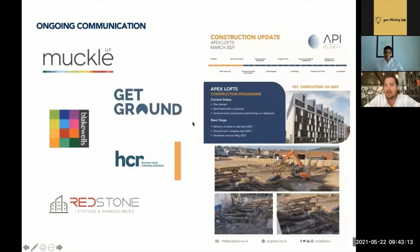Just on the right-hand side here, you see an example of a construction update, which will be sent to you quarterly if it's an off-plan investment. We have what we call off-plan, which is essentially before completion, we sell the development. And also we have completed stock if you prefer that as a lower risk offering.